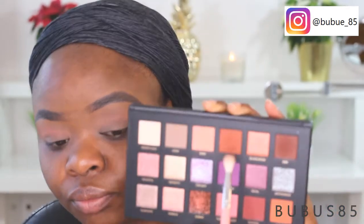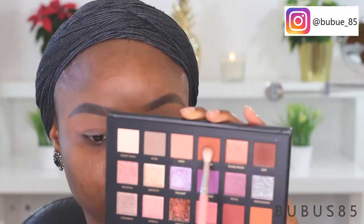To switch up to a smaller brush, I'm going to be taking this brush from Sephora collection brush. I'm taking this shade called Amber, this one right here. First, I'm going to apply before I blend. Okay, I'm just going to apply until I get to my desire.